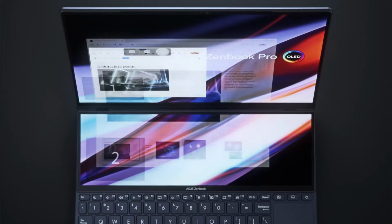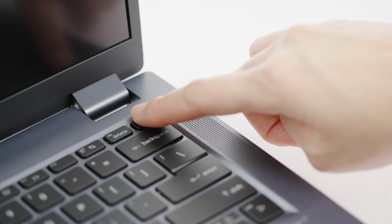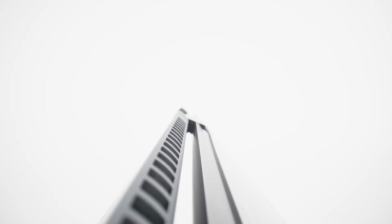Many, like the ThinkPad range, feature more comfortable keyboards. You'll often find a lot more configurations and security features too.